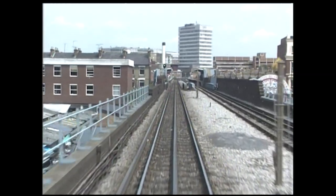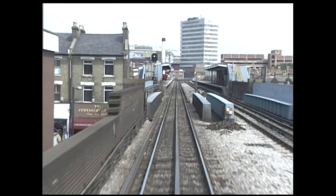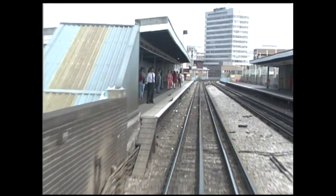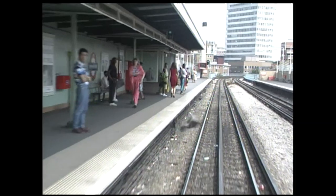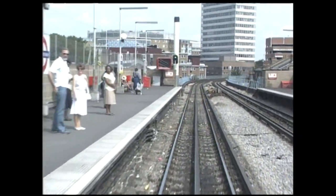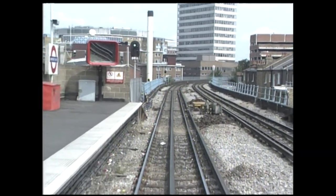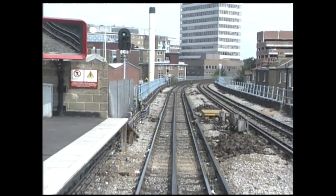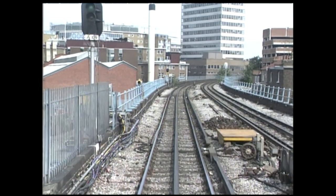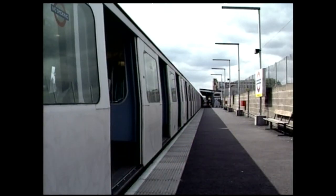The line runs on viaduct alongside Shepherd's Bush Market and past the site of the original station. Shepherd's Bush Station was re-sited here, concurrent with the opening of Goldhawk Road in 1914.